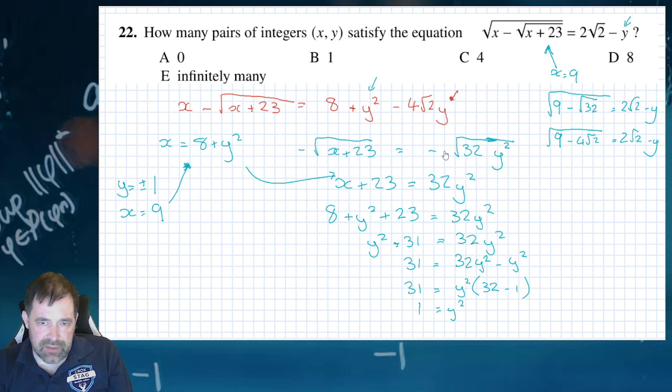I'm going to come back to that. I think it's 1, and I think one of positive or negative 1 doesn't work, and I don't know which one it is. But I don't need to know which one it is. I just need to know how many solutions there are. I'm going to guess that, and I might be wrong. I'm reasonably confident it's 1, and not anything else.